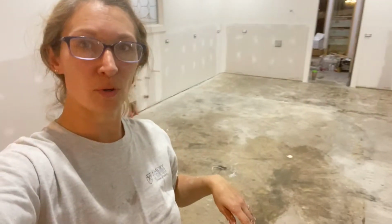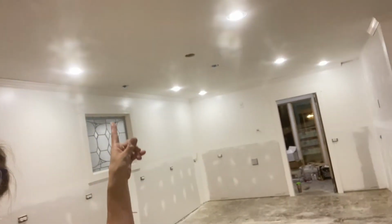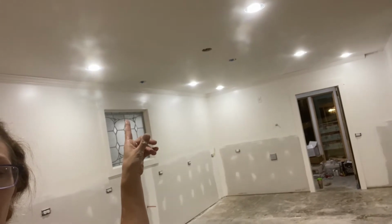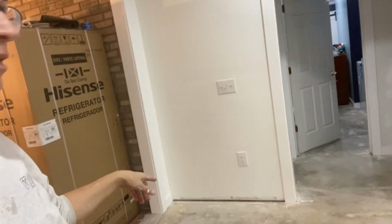All right, guys, here I am, been on my hands and knees, cleaning this floor one more time, getting ready to put stain on it. We have 2 coats on the whole top half of where cabinets are not gonna be, cabinets and backsplash. Ceilings are all painted. Still gotta hang chandelier and these other lights in the middle. Still missing a piece of trim here. And we still gotta do all this.